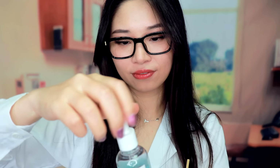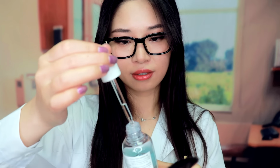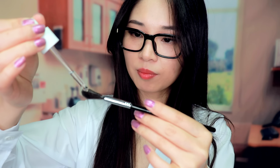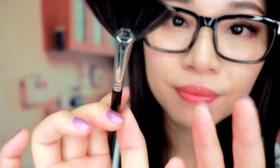So for this test, I'm going to use a little bit of test solution on your face. This one is very, very gentle. It's not going to hurt your skin, so don't worry. I'm going to drop it on this very soft brush. And then brush it on your cheeks, this part.